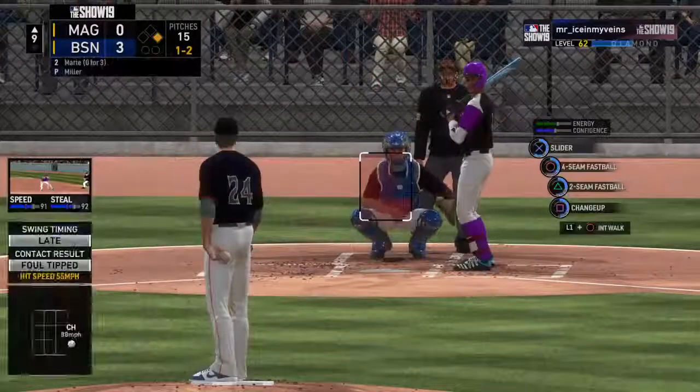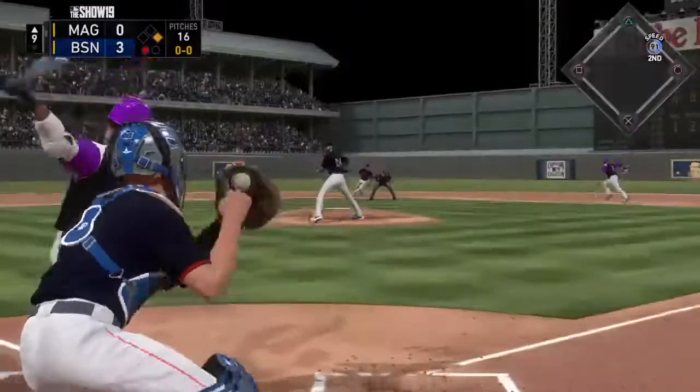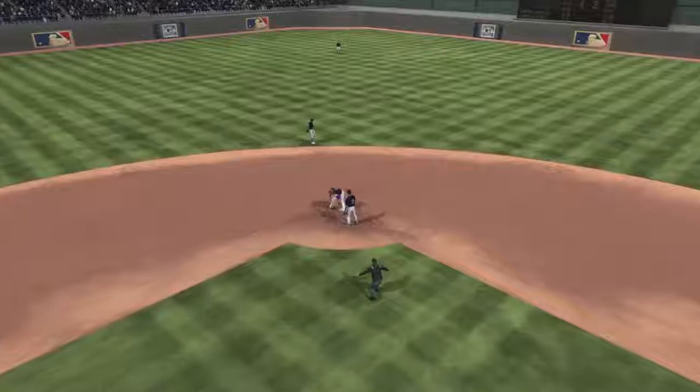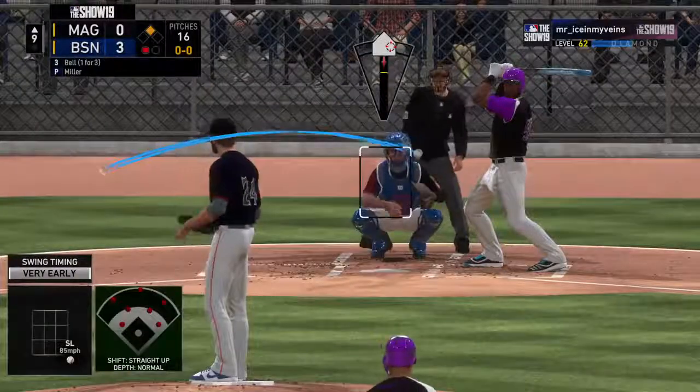And another foul ball. Another 1-2 delivery. Runner going a second time. Swing and a miss, strike three. The throw... No, he's in there, safe. Not in time. Pretty close, but he got in there safely. The first baseman. Runner at second, number 55.